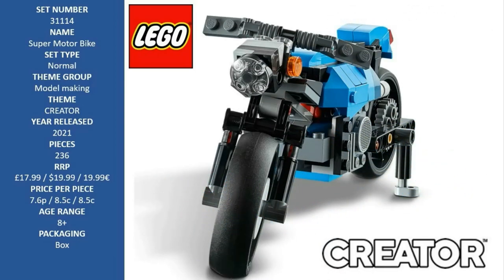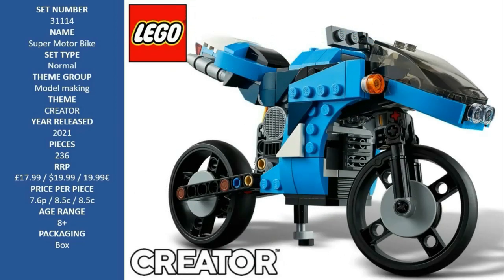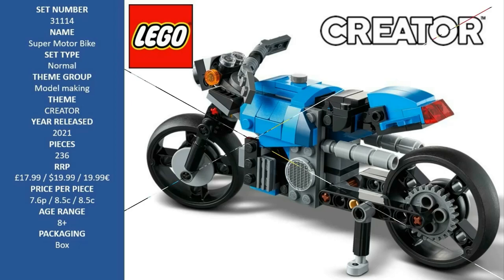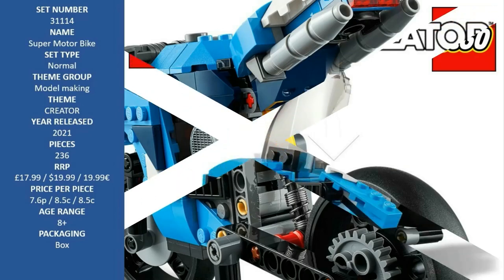Look out for other great, new for January 2021 LEGO Creator 3-in-1 sets: Cyber Drone, 31111, Wild Lion, 31112, Race Car Transporter, 31113, and Surfer Beach House, 31100.